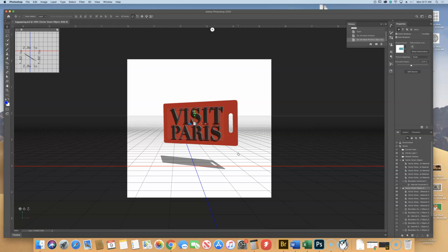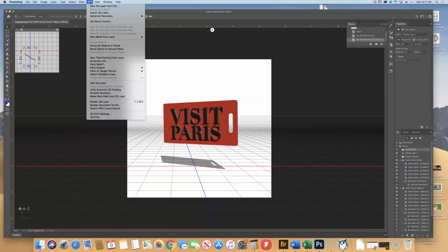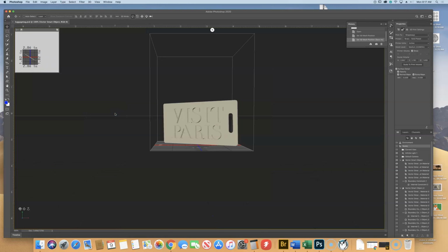All right, let's click away to just deselect, and then we're going to go up to our menu and choose from the 3D menu. We're going to come down towards the bottom to the 3D print settings. All right, we now see, I'm going to close my history panel over here. On the right-hand side, we see some new properties in the 3D print settings. And look at your layers.